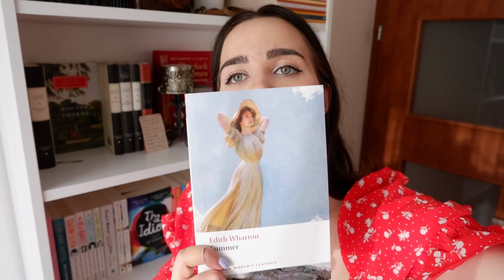Then we have Summer by Edith Wharton. I read it very recently, and look at this cover. I was expecting a very easy summer love story. What else can you expect from a cover like this? But at this point I am convinced that Edith Wharton was physically unable to write anything that was not heart-wrenching and filled with misery. I enjoyed it though, I give it 4 stars. Oh no, this is not cute lighting.